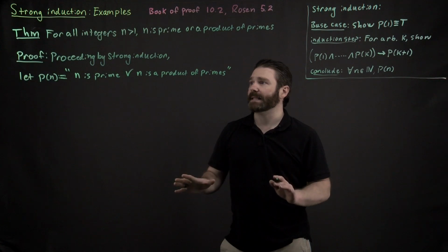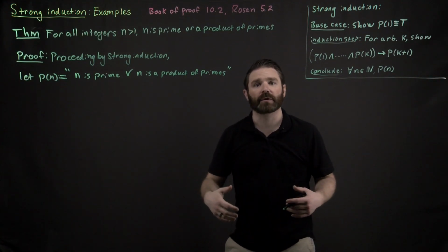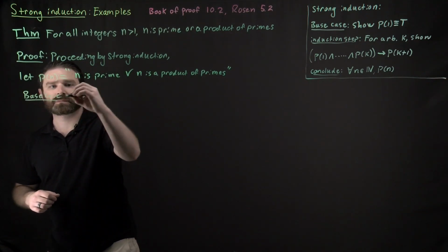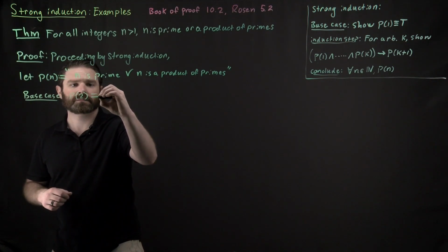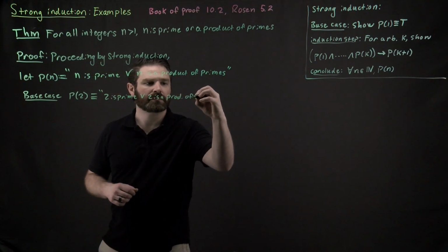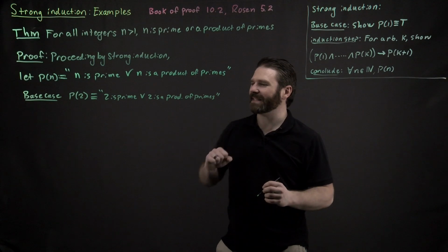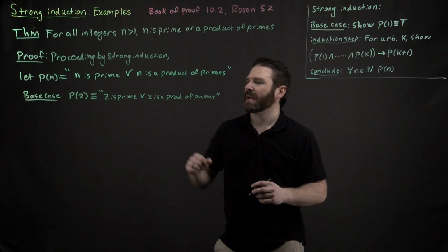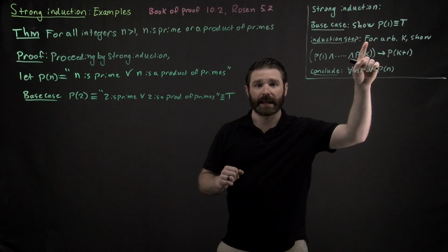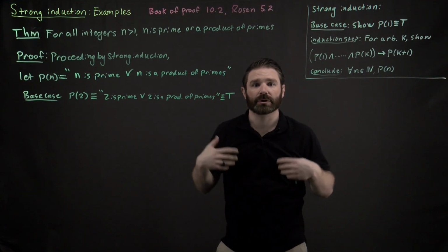As I said, our base case here is going to be 2, because it's asking us to show for all integers greater than 1, and the first integer greater than 1 is 2. So our base case is that 2 is prime or it's a product of primes. And thankfully that's really easy to verify. 2 definitely is prime, and so this statement is true. And so we've been able to show our base case. Our base case here just happened to be 2 instead of 1 because that's the set that we're talking about, all the integers greater than 1.